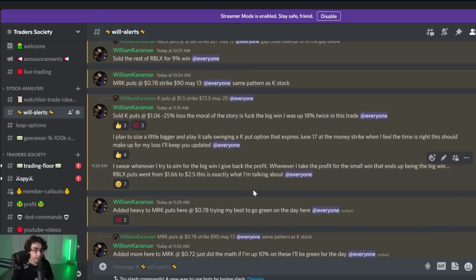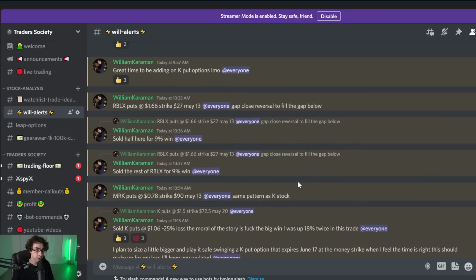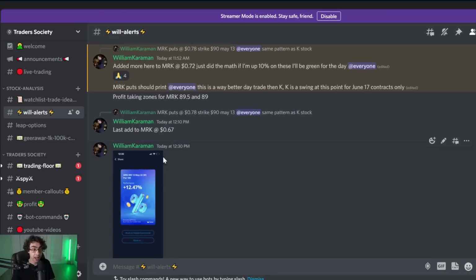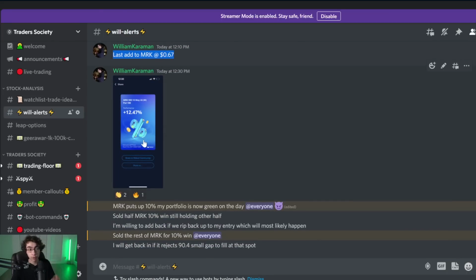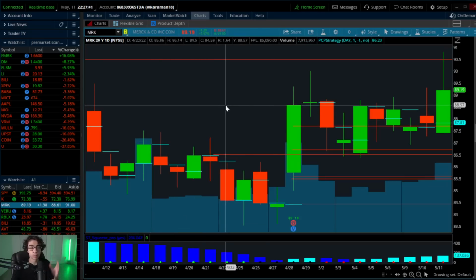But I did alert right here the MRK put options when this was towards the top, towards the high of day. At 10:54 a.m., I bought these at 78 cents. At the peak, they went to 1.40. So literally a 100% return in terms of my average. I was averaging down at 67 cents. And then I sold for a 12% win, which got my portfolio from red to green on the day. But we'll go over that later.